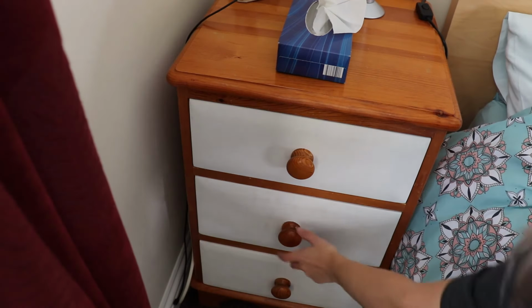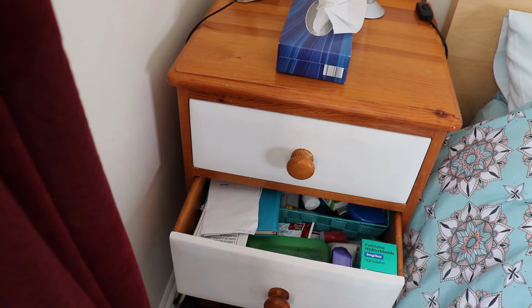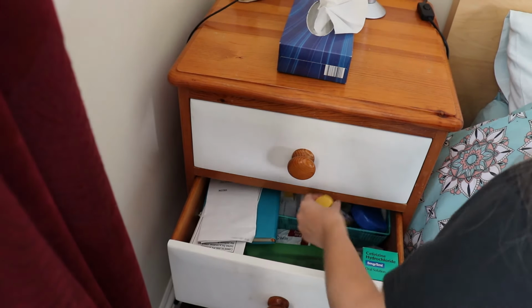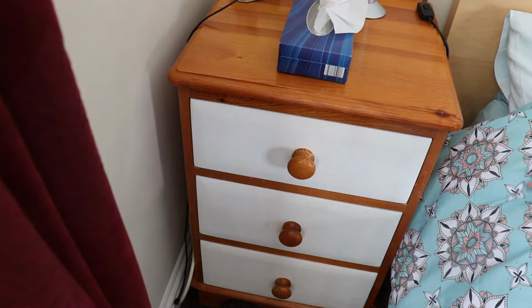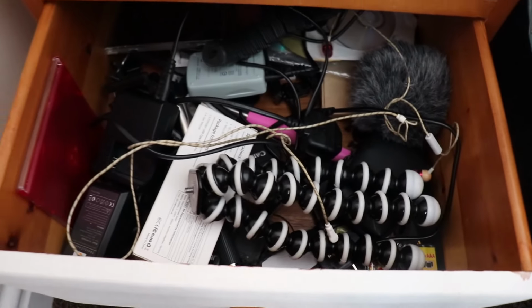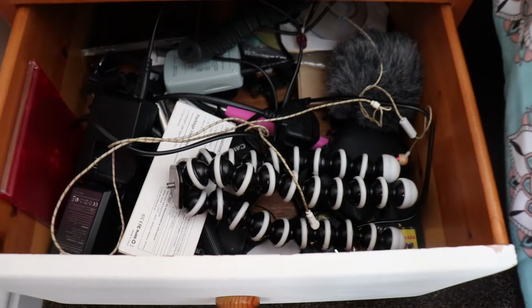And in drawer number 2 is my medical drawer. Yes, I need a whole drawer for my medication because I have so much, like, this baby, you know? So, goodbye. Go back in. And finally, the bottom drawer is like my technology stuff. So it's got all of my camera equipment, headphones, microphone, computer stuff, like all the leads that I need. Anything electrical goes in that drawer.